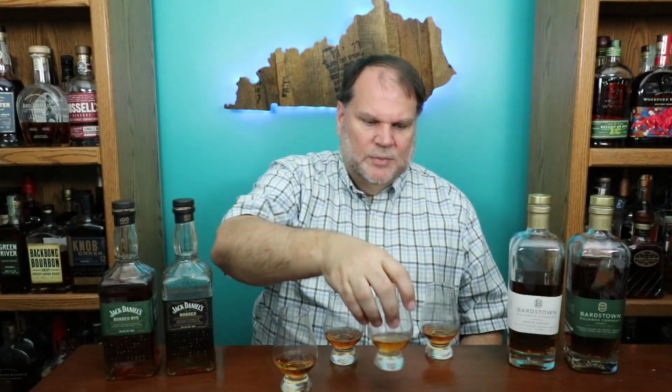I'm going to do C and then A, and hopefully we'll be able to figure out which one I like. So, glass C. That caramel sweetness definitely hits immediately. A bit of oak drying there, and the spice comes very late. So the spice just envelops the tongue as the finish is dwindling off. So it's a nice sip, nice experience there. I like that. Glass A.